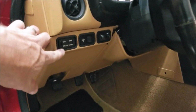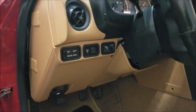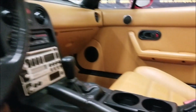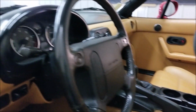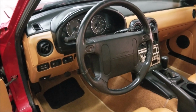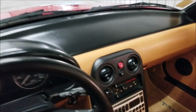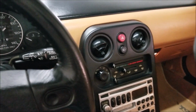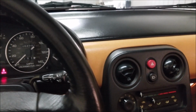Here's some more options that this would have came with as you up the packages. Cruise, power mirrors. I see in the center console here, power windows. All of those would have been options that were added along with those packages and the nicer stereo system that came with it. Let's go ahead and start this thing up so you can hear it run. I'll open that hood too so we can check out the engine bay here in a second.